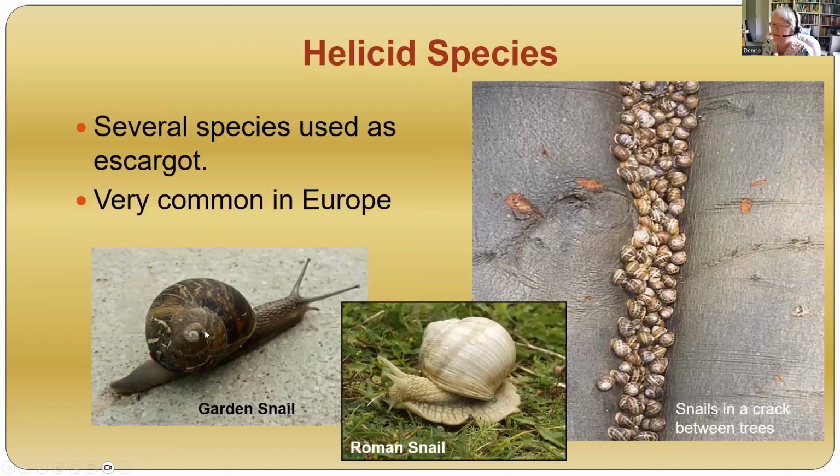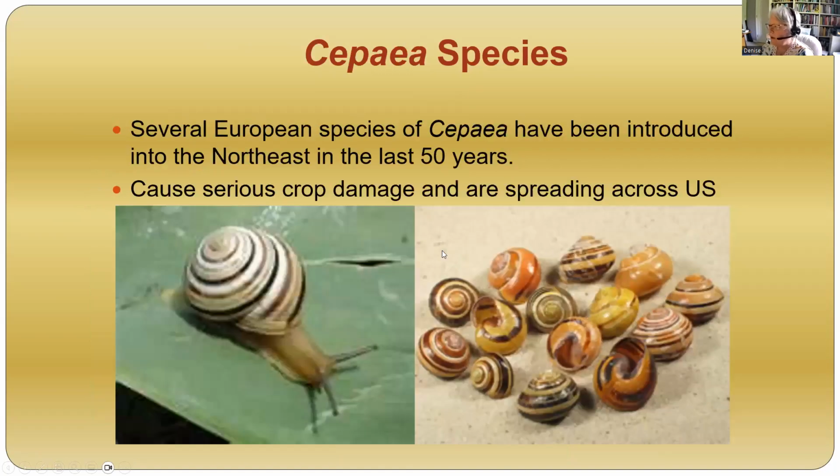So here they are. This is the common garden snail in Europe. This is the Roman snail. It's a little bit bigger than the garden snail. And you can see in Europe, they tend to congregate on trees and fence posts and houses, and they like to be above ground. Our native snails prefer to be under the leaf litter in the woods. So you're not going to see too many of our native ones just hovering around on trees like this. But they're very, very common in Europe.